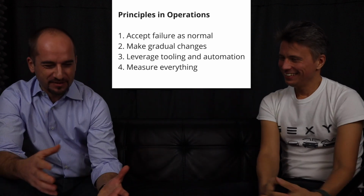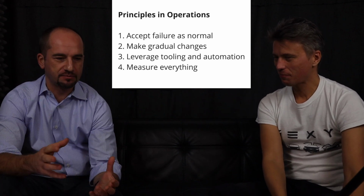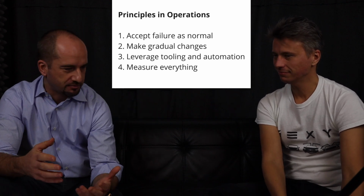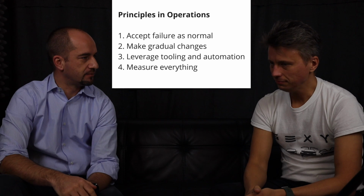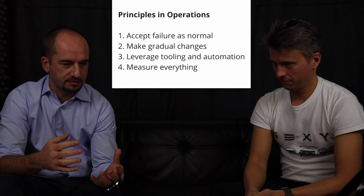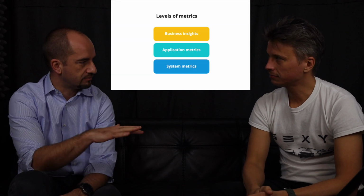Okay, and I would say to continue with principles of operations would be, of course, to measure everything. When we talk about measuring things, we need to make a distinction about different levels of measuring. So, telemetry, let's say. What are those telemetric data that we need to collect to have insight into how our application is running in production? I would start with system level metrics.